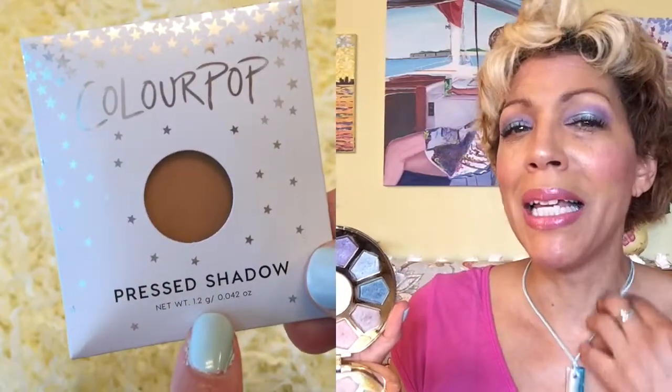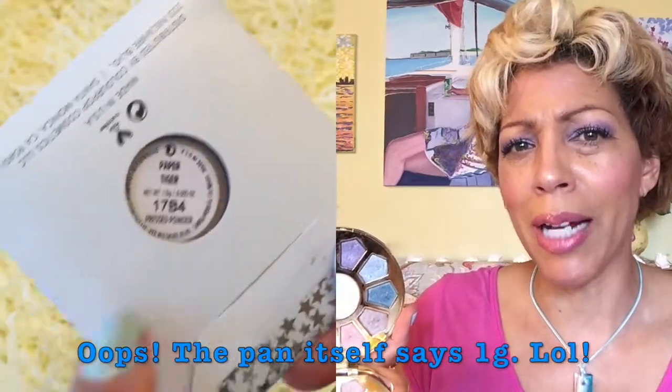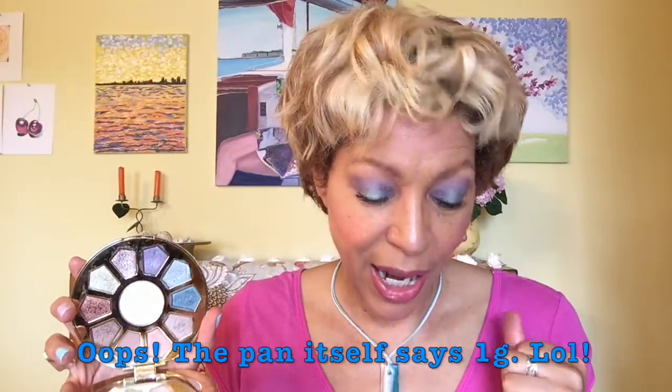So I'm just saying. And in comparison, ColourPop singles are 1.2 grams. So remember, this is 1.1 grams. Now, if you go with what they say on the actual little holder that comes in, the holder actually says 1 gram. So I'm just saying. Then Makeup Geek are 1.3 grams. So they're pretty comparable to those two singles.